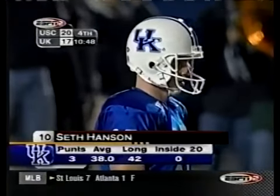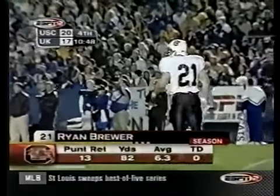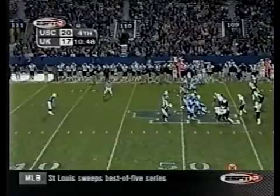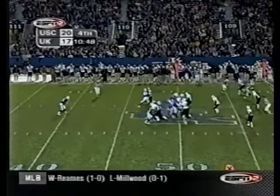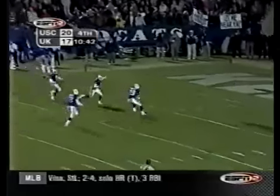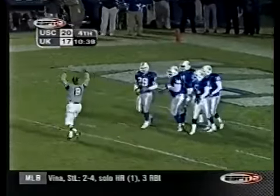Seth Hansen, the first Wildcat to handle the kicking and punting in 43 years. Lou Michaels, does that name ring a bell? That's my old teammate, Lulu. Hall of Fame with the Baltimore Colts. Hansen hangs this one up. And Ryan Brewer lets it bounce, and it is dead inside the 5-yard line.